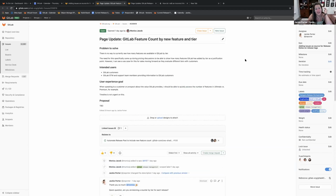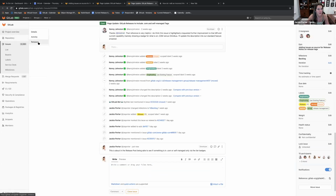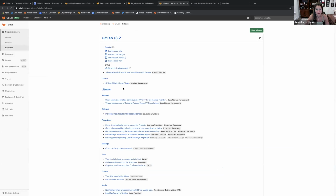Okay. And the second enhancement for Dogfooding is adding a count by new feature and tier. What they want to see on the releases page is a count of how many features are in Ultimate, like a little counter. They also have this ask of, these are 8 new Ultimate features of 485 existing Ultimate features. I don't know if it's really 485, but they want, here are the new ones and here's the total.